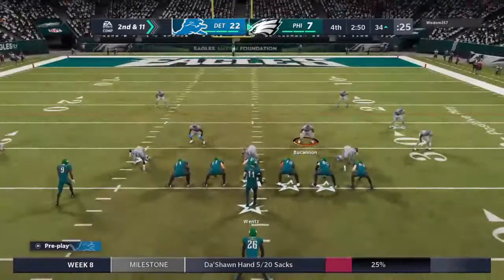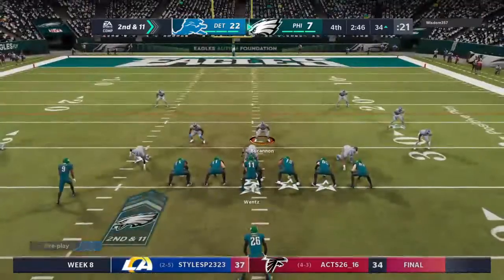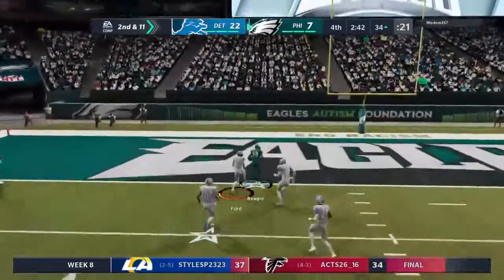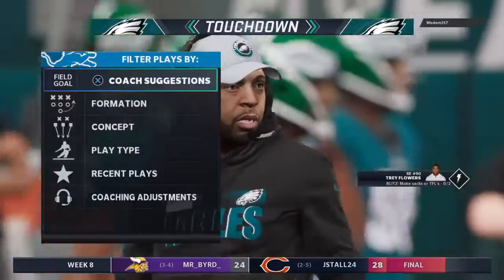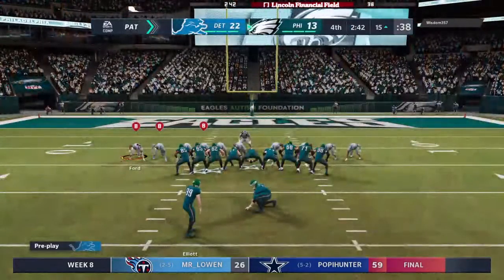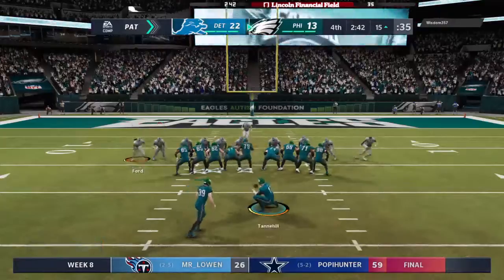After the sack, here's 2nd and 11. Now Wentz. He'll fire it deep for Rager. And this is caught in the end zone by Jalen Rager. Touchdown, Eagles. Jalen Rager with touchdown number 2 in the game and now 11 on the year.